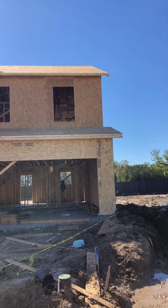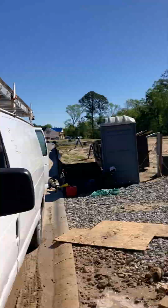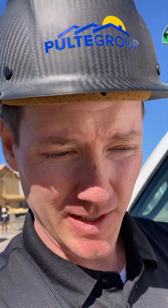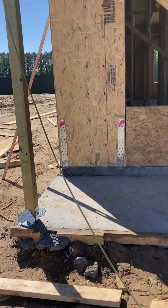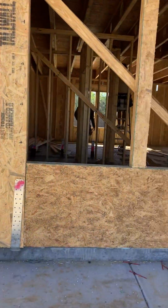I want to give you a quick update on your house, guys. Despite the rain, which you know we had last week and this week, and that's why South Carolina is so green and beautiful, we are making great progress on your house. I want to just kind of show you what we've got going on.